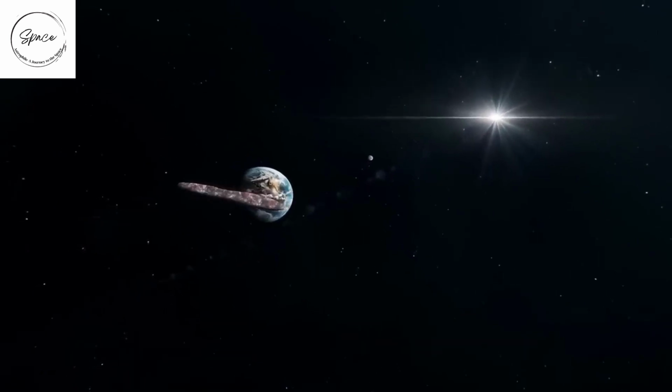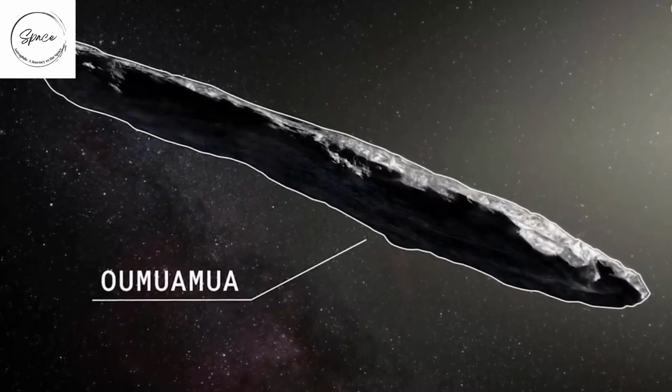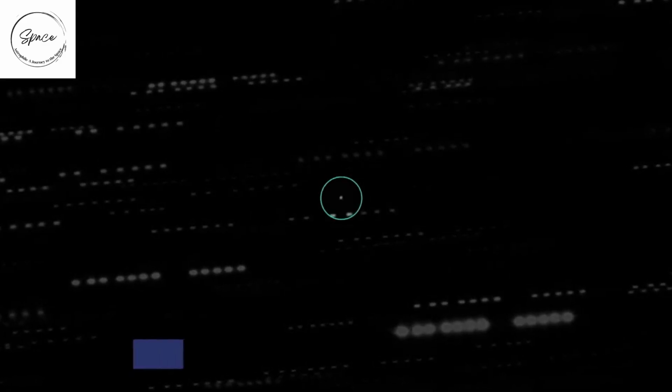Oumuamua, some speculated that the object must be made of exotic materials. The mystery even led to suggestions that Oumuamua could be some kind of alien probe or spaceship. When it was first observed, it was about 33 million km from Earth, about 85 times as far away as the Moon and already heading away from the Sun.